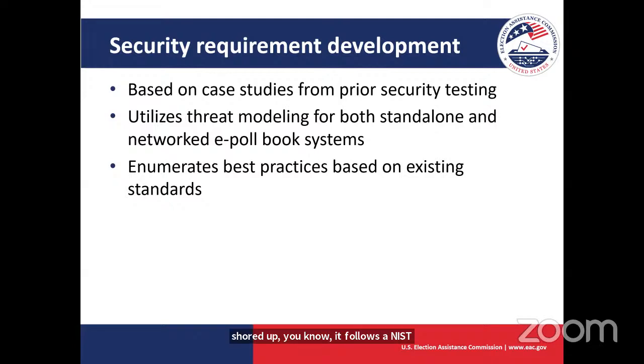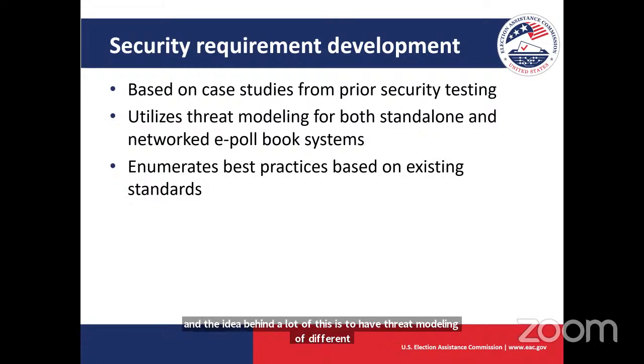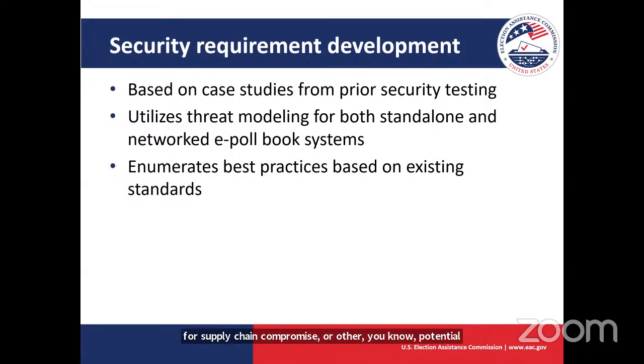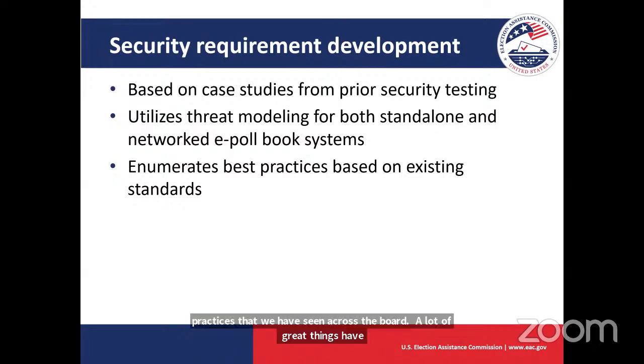And the idea behind a lot of this is to have threat modeling of different scenarios, whether it's the concern for insider threat, concern for supply chain compromise, or other potential avenues. And it enumerates the best practices that we've seen across the board. A lot of great things have been implemented in E-Pollbooks, and we just wanted to keep building off of those and building those into these requirements. Next slide.